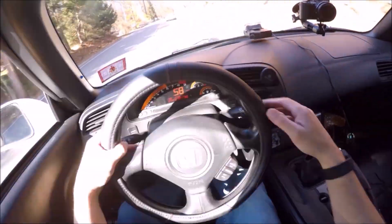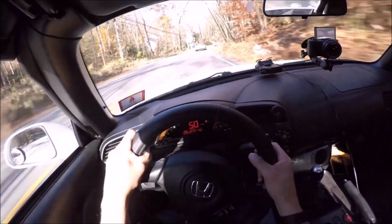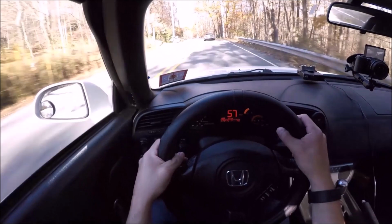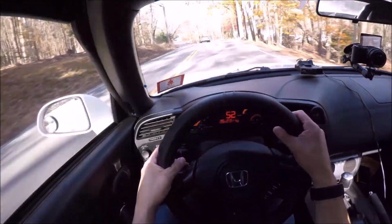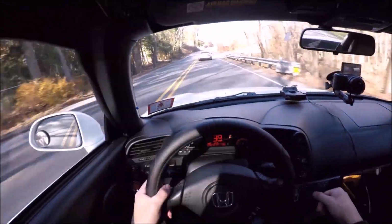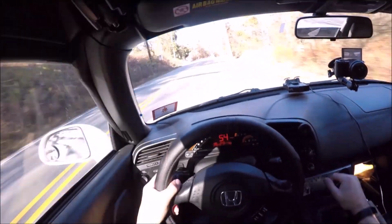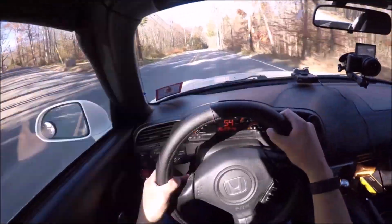This is probably one of the best stock shifters I've ever experienced. The throws are so short, you'll think you have a great aftermarket shifter, but it's actually factory. Good car to learn stick on too, because the clutch is nice and light.